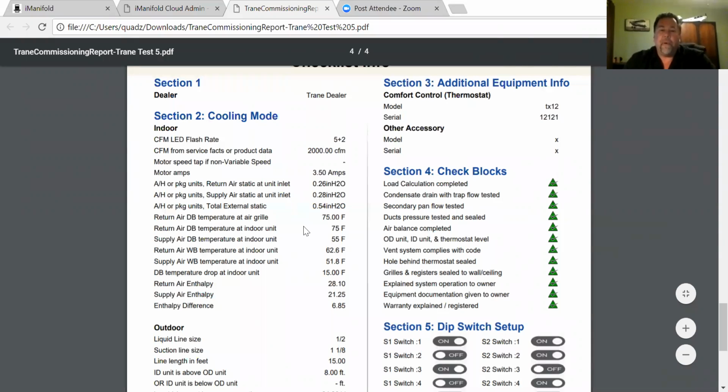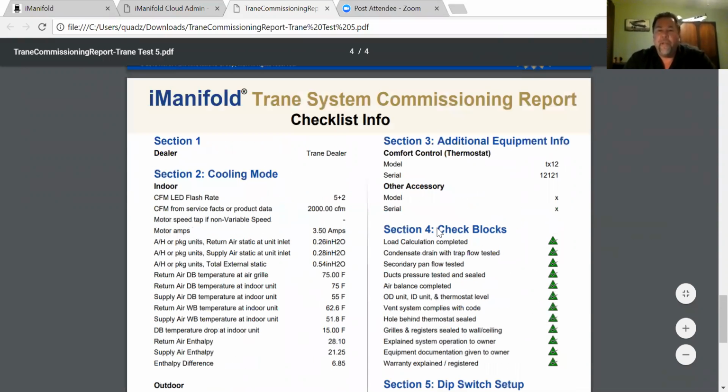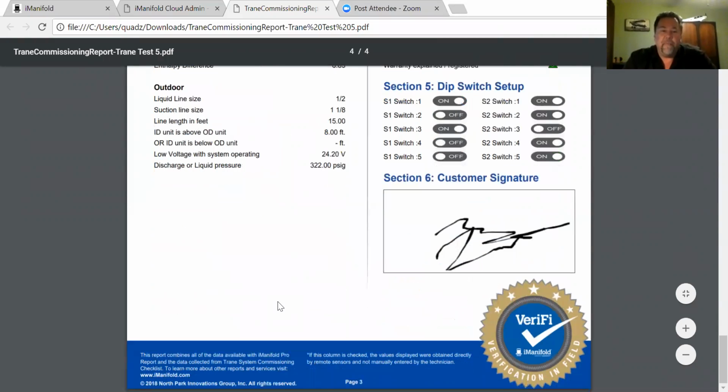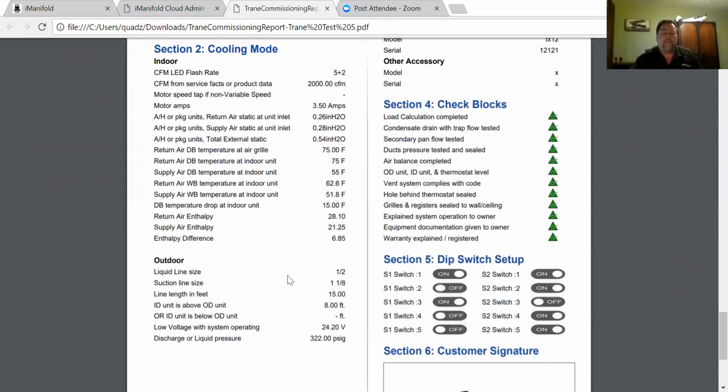There's our returning dry bulb. All of our measurements here. Everything's all filled in. There's our liquid line, our suction line size, the length of the line set, the information, every bit of information that TRANE wanted to know is on here. Our additional accessory information, check blocks, dip switch setup, and customer signature. So everything's all set right in here. Nice little package to get that TRANE commissioning report sent out to your customer, to TRANE, to your TSMs, TSAs, whatever they go by over here. Just depends on what part of the country you're in.